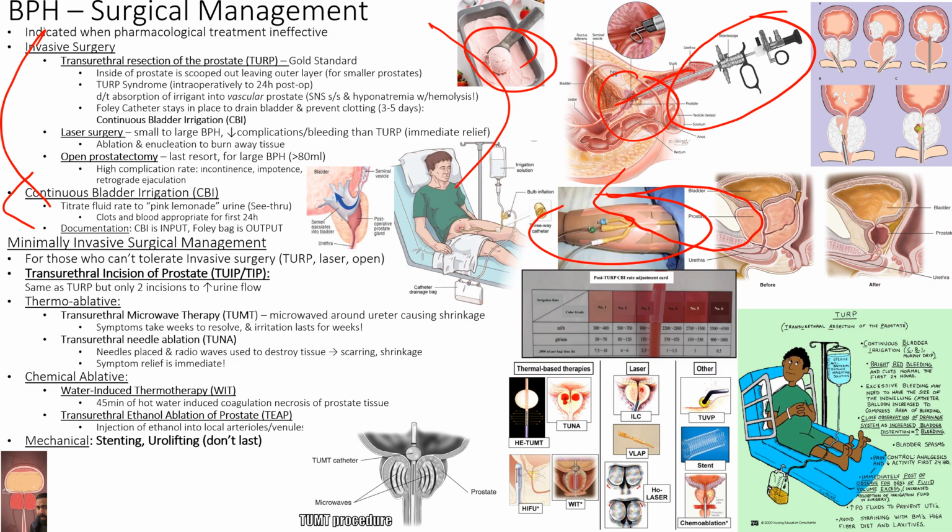Intake is what goes in with our irrigant. It's usually normal saline and comes in a huge 3-liter bag that hangs on the IV pole. We irrigate the patient with this fluid, it circulates, and it comes out like pink lemonade from the bladder. It's our job to monitor, and you want pink lemonade to come out. You don't want it to be bloodier than pink lemonade. There are color charts and such, but really pink is what you want.